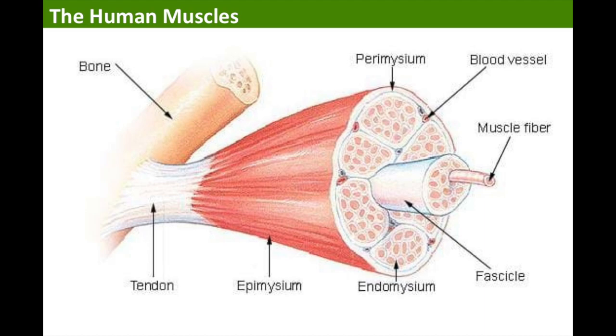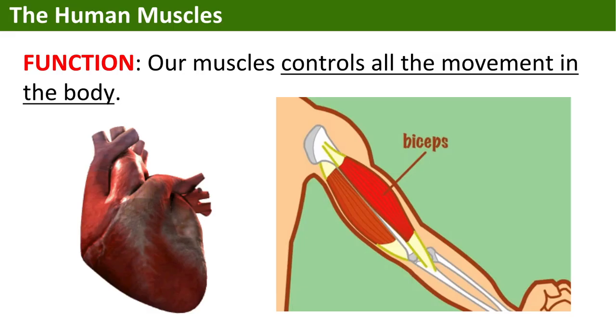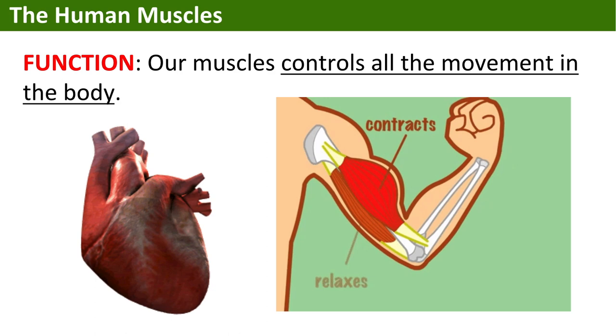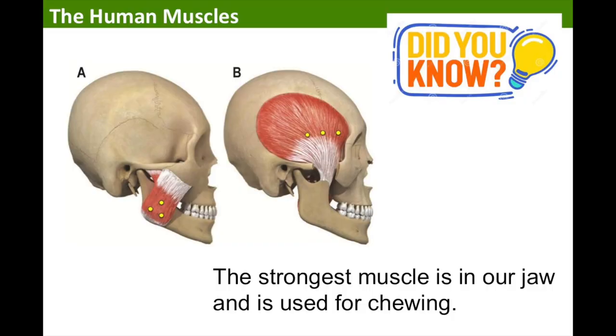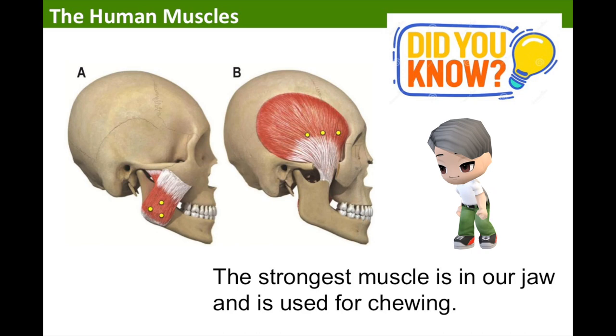All movements in the body, such as running, walking, and lifting heavy objects, are controlled by muscles. Some muscles work without us thinking, like our heart beating, while other muscles are controlled by our thoughts and allow us to do stuff and move around. And did you know that the strongest muscle is in our jaw, which we use for chewing? Our jaw muscles can exert a biting force with an average of 117 to 265 pounds on an object.